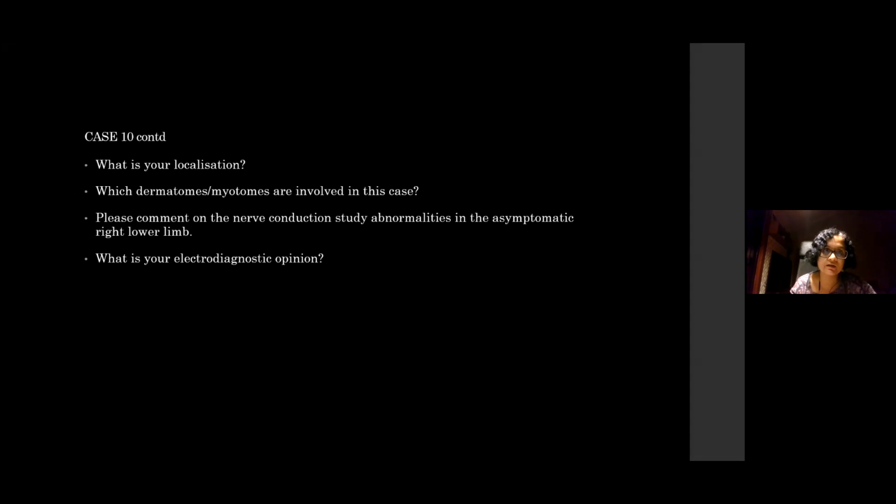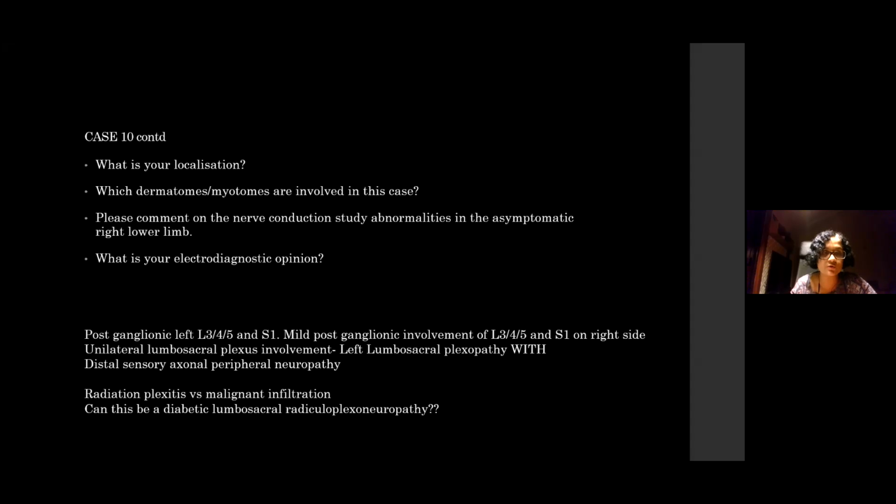Okay. So localization is postganglionic. Dermatomes and myotomes involved: L4, L5, S1, because superficial peroneal was involved, saphenous was involved, and sural was involved. And it was asymmetrical. It was involved bilaterally, left more than right. So the diagnostic opinion is postganglionic left L3, L4, L5, and S1, with mild postganglionic involvement of L3, L4, L5, and S1 on the right side. This is your technical group. But then that translates clinically into unilateral lumbosacral plexus involvement, because the SNAPs are involved here.